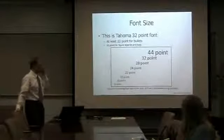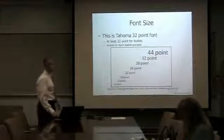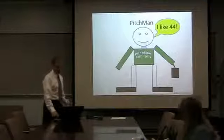You probably want to think about the 24, 28, and above, I think. But again, in a small room like this, the 16 is not bad. Font man likes 44, especially for the headings.